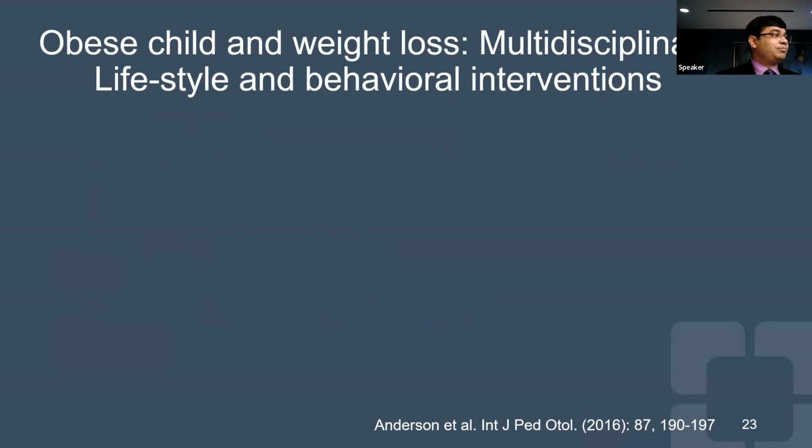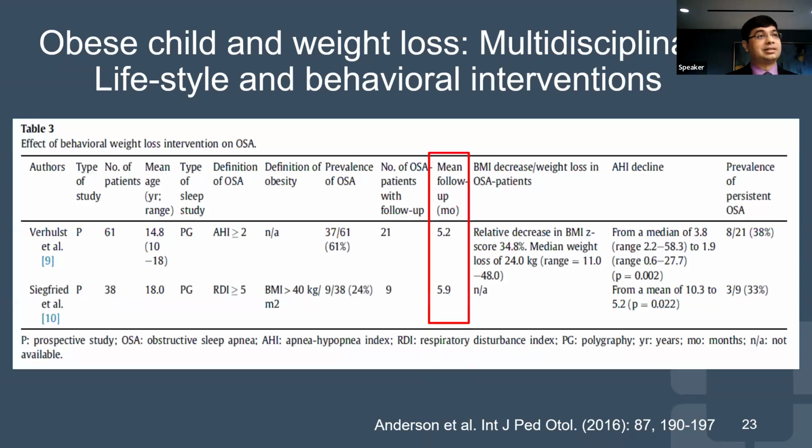What about working on the weight management? So children with obesity, there is evidence behind multidisciplinary lifestyle and behavioral intervention. There are 2 good studies published. These are the ones which consistently had children follow the dietary, behavioral, and or activity modification, and they followed up to about 6 months. Fair amount of weight loss, I'll say sometimes it's not possible to accomplish this much weight loss, but there are patients who will succeed getting here. After the 6 months and this much weight loss, about 38 or 33% in either study had residual OSA, which means more than 2/3 of patients did have improvement or resolution of obstructive sleep apnea, even with weight loss.